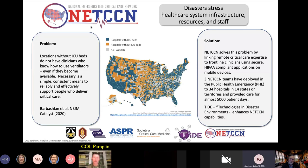And as you can see from the map that's on the screen now, thanks for advancing the slide, there are many parts of our country that are without critical care expertise, without critical care beds. And that expertise ranges from doctors to nurses to respiratory therapists.